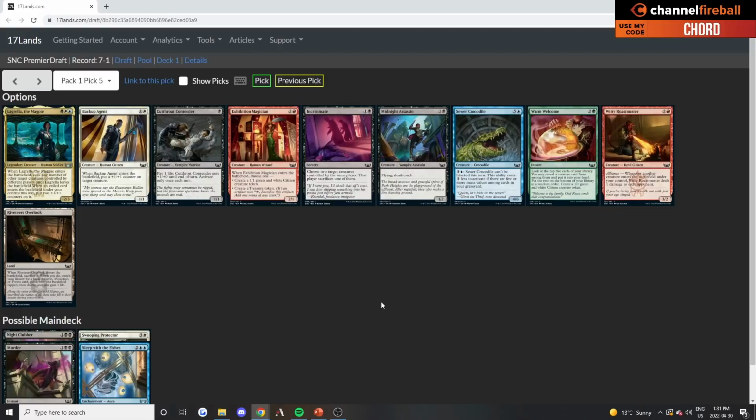So I'm going to start with the other group first. If you're concerned about your mana, I actually think you might just take Exhibition Magician. Because it's both the mana fixer and it gives you a token for Ginny Faye. So it plays double duty there. For the other group, I did take Backup Agent. So a few thoughts here. A lot of thoughts here, but I don't want to go too long. We still have 3 more picks to do.